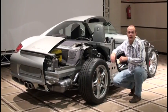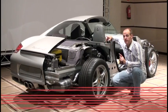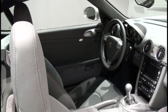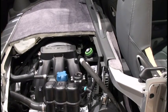This is the new Porsche Cayman. Now I know what you're thinking, who's the idiot that cut the Porsche in half? But there are good reasons for that. This cutaway gives us a marvellous insight into what makes a Porsche just so special.